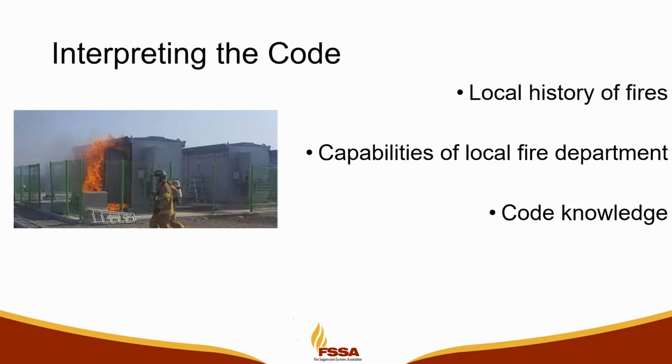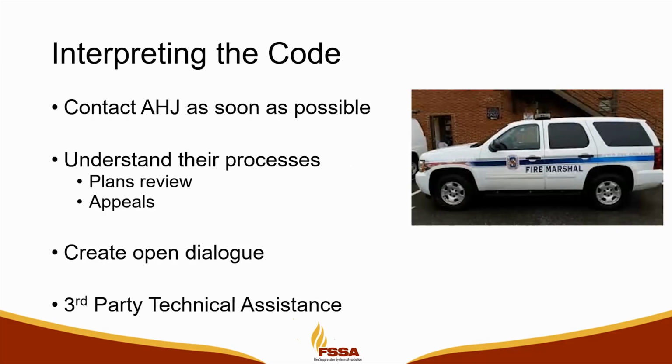I am trying to do my best to train up people throughout the country to get everybody on the page, but you may run into a jurisdiction that doesn't have the code knowledge that some other jurisdiction might. That's your opportunity to help them out, educate them, help them. Call us as soon as possible. I beat this horse to death for months now. If you think that you might be going into a spot, call that AHJ, call that fire department, call that building department and say, hey, we're thinking of doing this.